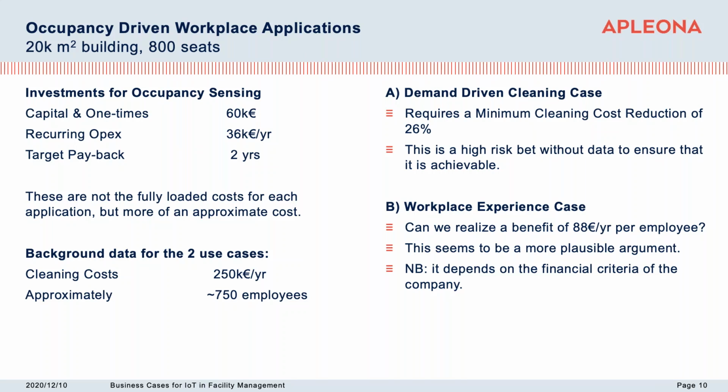Now, if we were to deploy IoT purely for occupancy in this building, we've estimated that the cost would be around 60,000 euros up front, including gateways, sensors, and probably a fairly light project cost. We're assuming that you'd not have to do any kind of retrofit of wiring or power.